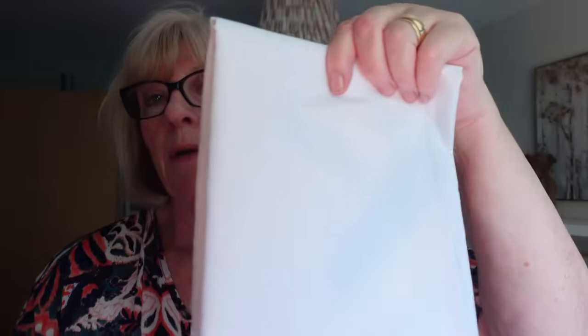I'm going to keep a white set. I've only got one at the moment because the other one's on a pillow currently. And I'll keep a last set, which will be this, a very pale grey set. So I've thrown away about four sets of pillowcases, so that's something.